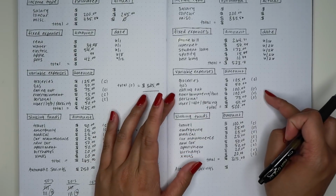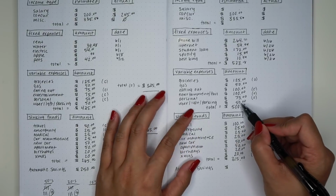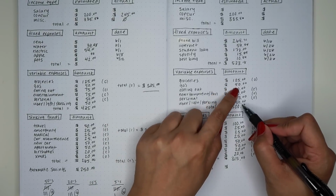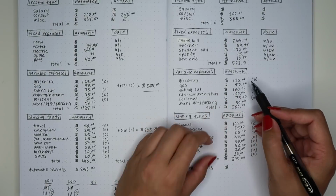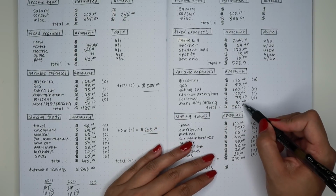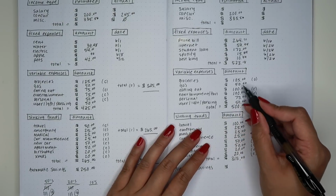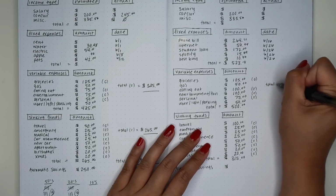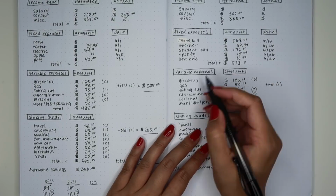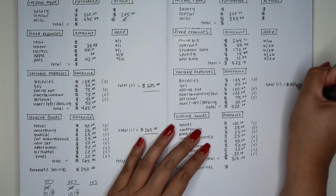For the variable expenses, for example, obviously I know my total is $500, but I don't take out cash for Uber and parking, and I don't take out cash for gas. So these two total up to $100, so $50 and $50 is $100. So I'm just going to subtract that from the total here because I don't need that in cash. So total cash envelopes for the variable expenses section is going to equal 400.